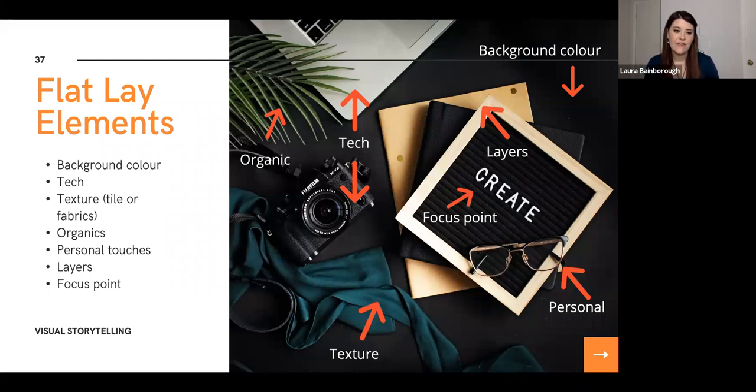Another big thing for me is putting in an organic material in your flat lay. What's great about having an organic material is it just kind of brings it to life a little bit. So obviously I threw in a bit of that palm leaf or whatever it is, but you could also use a cup of coffee. You could use food, so you could have croissant and a coffee. You want something that has a natural element to it. It just, for whatever reason, people just gravitate to that kind of stuff more.